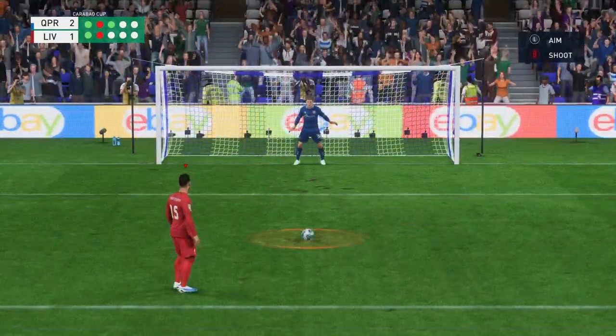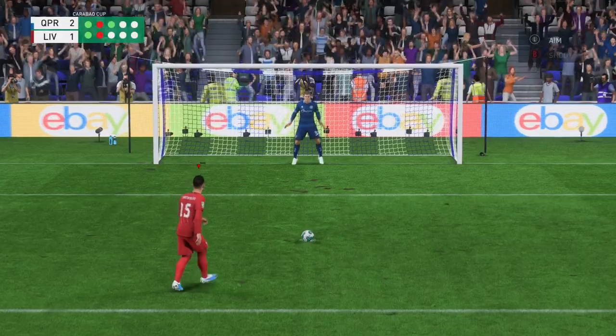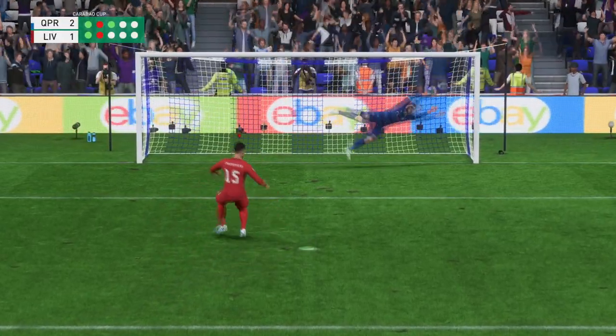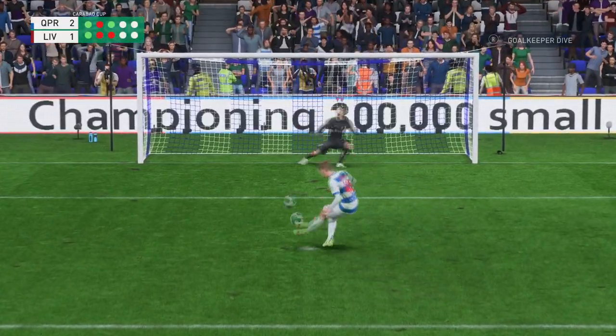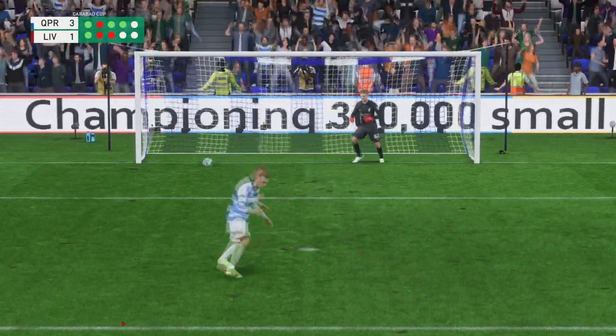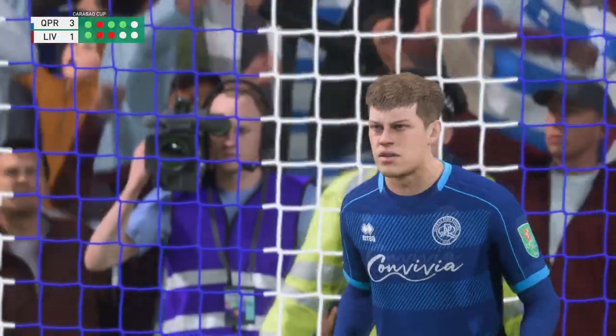And he steps up to take his penalty. Oh, brilliant goalkeeping. And confidently converted. Almost intolerable pressure.